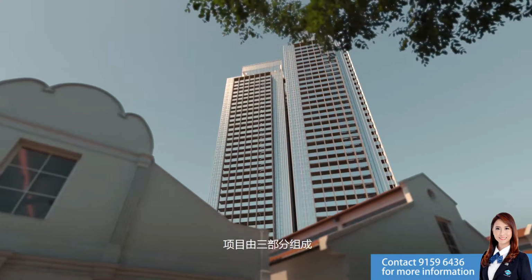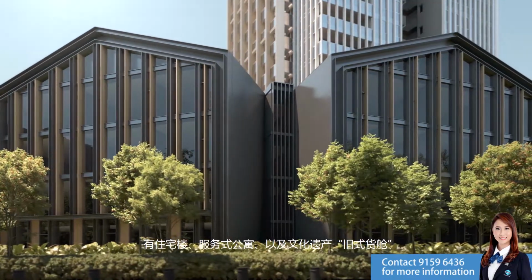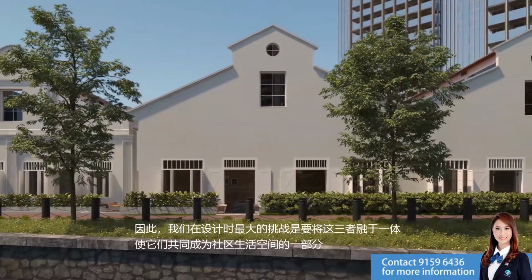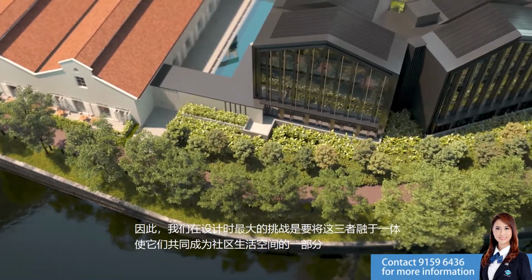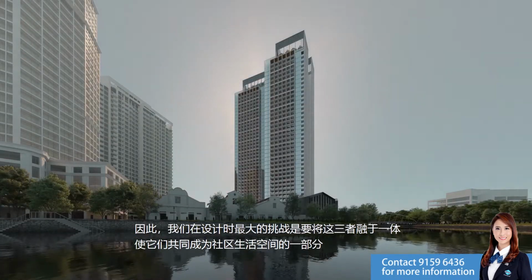The brief was 3 components. You have the residential tower, you have the service apartment, and you have the conserve warehouse. So our challenge was to ensure that these 3 programs, when we design it, in its parts will come together as a greater whole.